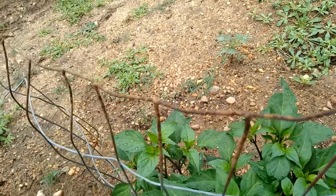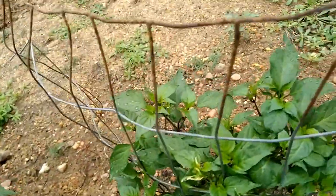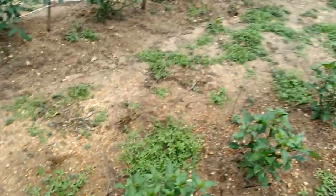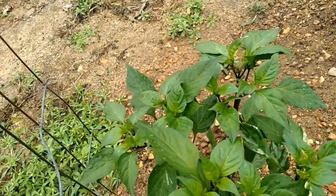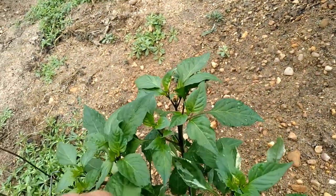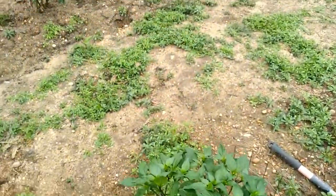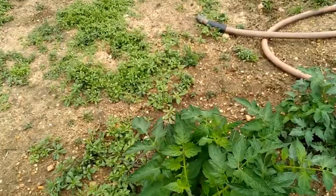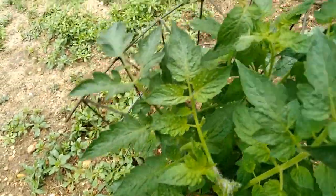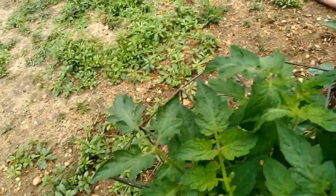So you have basically purple cayenne, don't know, could be bell. Another purple cayenne. And another purple cayenne. This is something we didn't plant. It had tomatoes here last year. It must have dropped some tomatoes because they're growing in bunches over here.